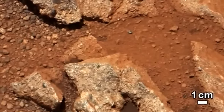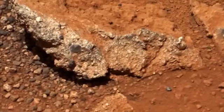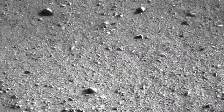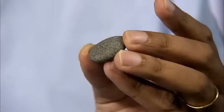The surprising thing is that when we looked at the pebbles closely, we discovered that many of them were quite well rounded. This is very different to the many angular clasts that usually litter the Martian surface. Here, you can see a rounded pebble from a riverbed on Earth. On Earth, rounded pebbles are a common telltale sign of rocks that have been transported by water, for example in a river or a stream.